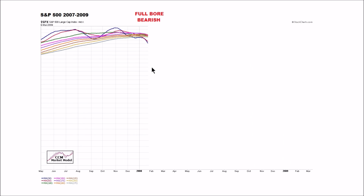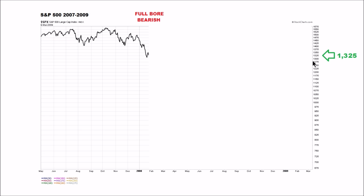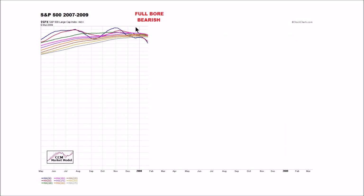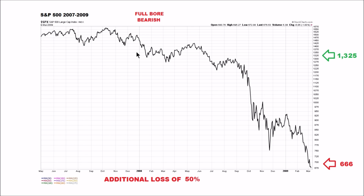Similar situation here. Calendar year 2008, S&P 500, full bore bearish from this perspective. Blue, the fastest moving average, has moved from the top to the bottom, and all of our moving averages are rolling over relative to the slopes. This looks quite a bit different than this. After we could see this, measure it, put it in a model, what happened next? From that point where we could see all of that, the S&P was trading at 1325, and it dropped all the way down to 666, meaning after we could see this, the S&P 500 lost an additional 50%. We didn't need to forecast anything.